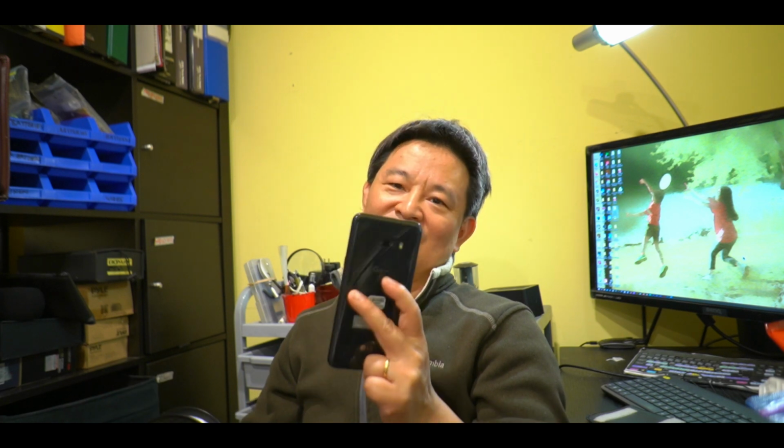Don't go with the hype. You don't have to get the latest, greatest camera, three, four cameras, like the iPhone 11 or 12, or Samsung S20 or whatever, right? Really you don't need those. It's just crazy now. The price is just crazy. Get a 2 year old, 3 year old, even 4 year old phone with a decent camera.